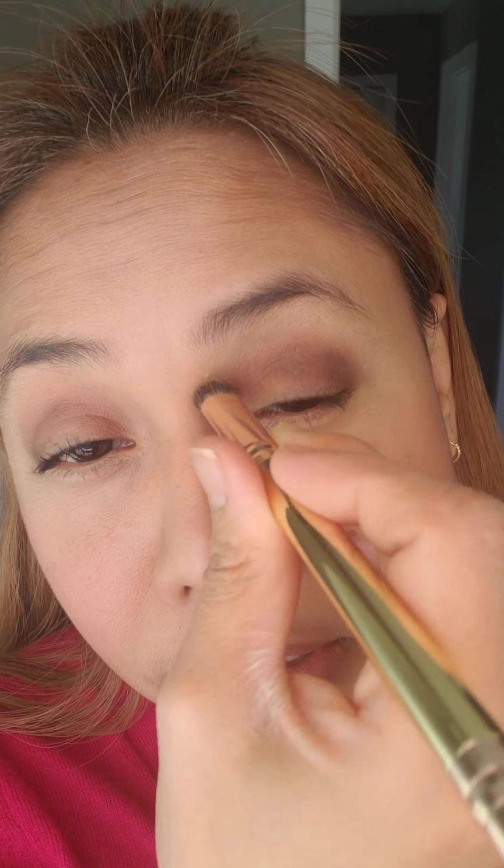I'm not so much of an eye person. I usually just do this if I have a, like I said, a night out or a date, you know, like an event, wedding to attend. It depends upon what color you prefer. Like for me, I like neutral base colors like this one that I'm using. Oh, there.